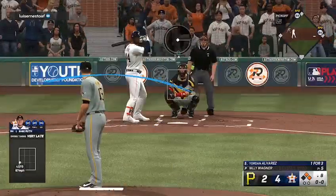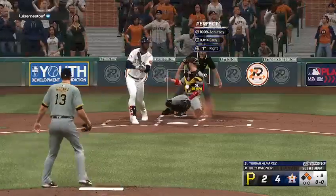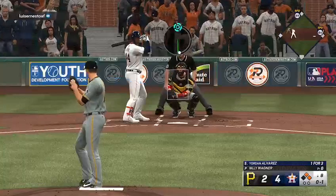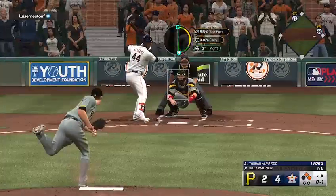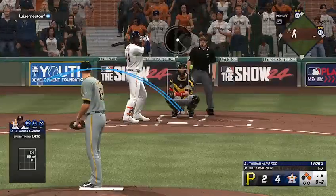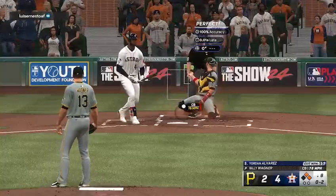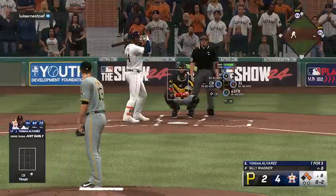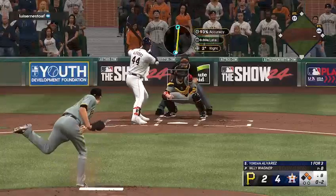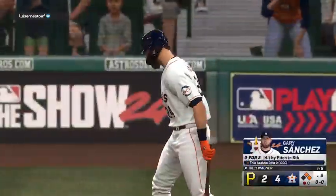Yordan Alvarez up next for the Astros. Bounding ball here, rolls foul. That one fouled off. 0-2 now. Battling here as he fouls it away. Swing and a miss. Got him to go up the ladder for the K.